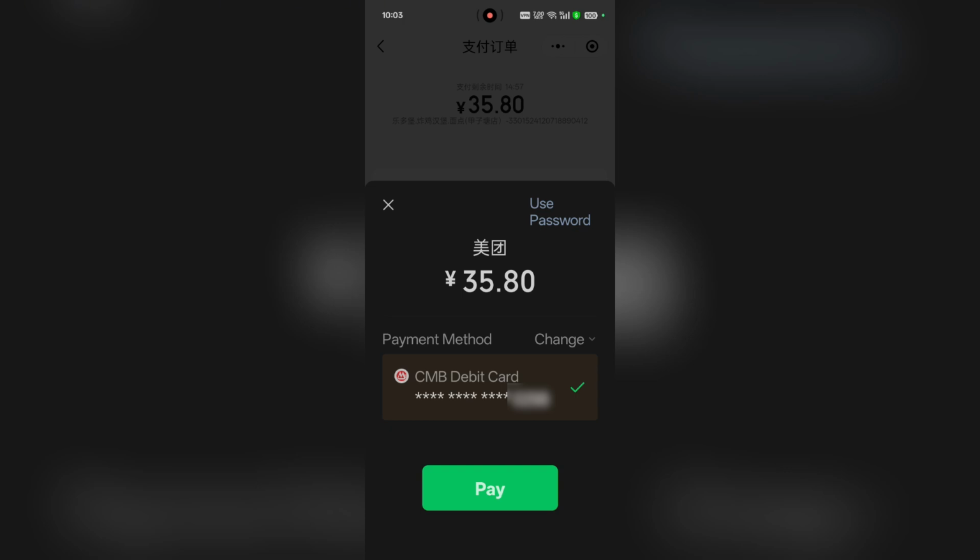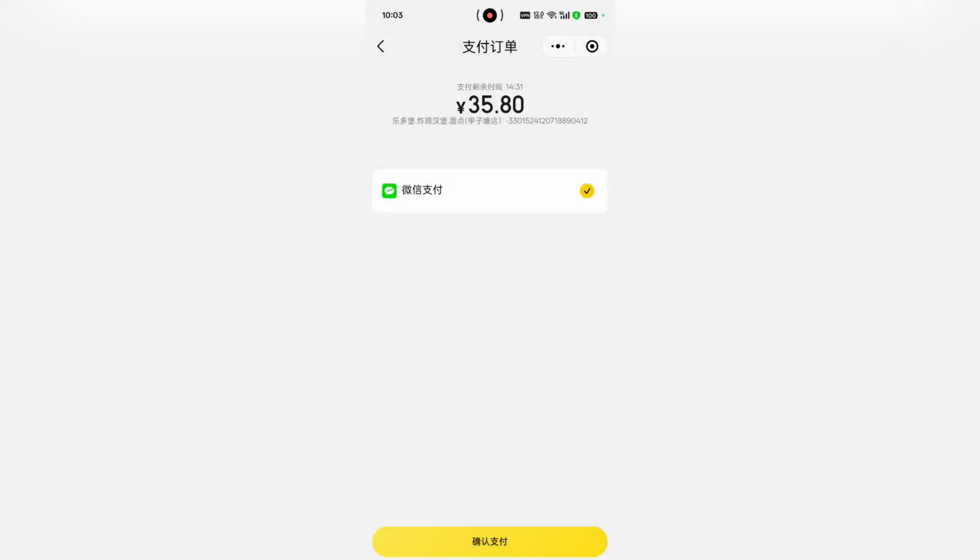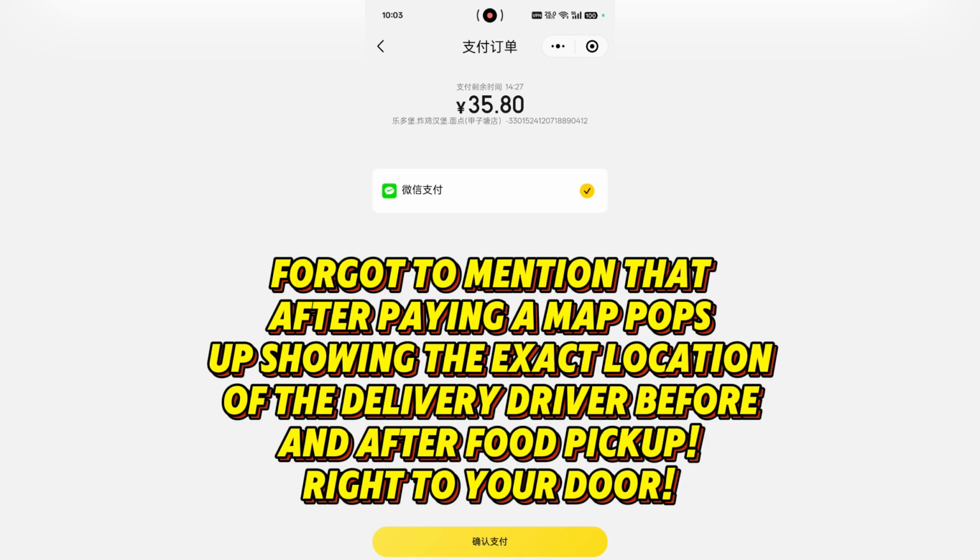Now, I'm not going to order this food right now because I'm not hungry at the moment, so I just wanted to show the process. So at this point, I would click the X to cancel out, and then I would have the option to go back and change the order or do anything else. However, that is the process for ordering food in China.